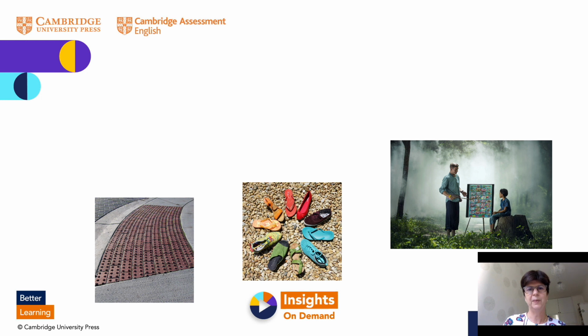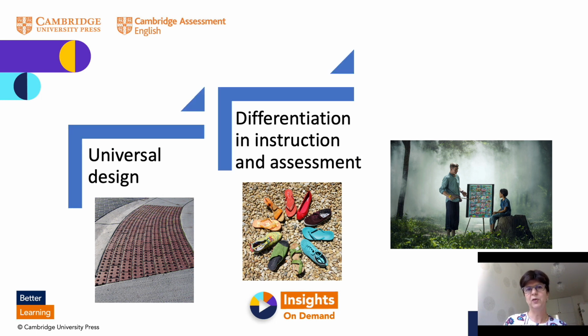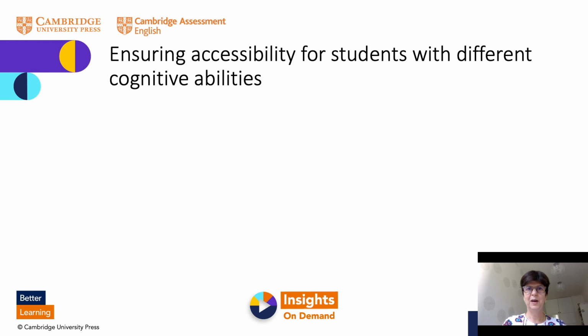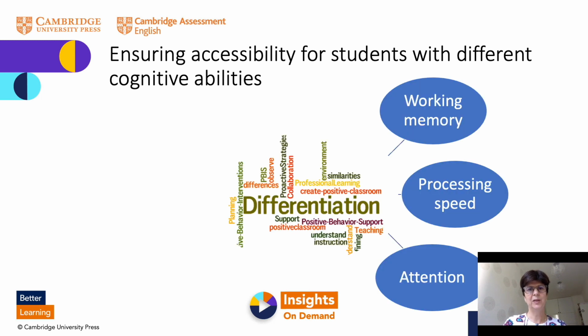So just briefly, when we consider the findings of the study, it's important to think about universal design, differentiation in instruction and assessment, offering certain modifications to students, and sometimes also individualized support. And let me end the presentation by giving you just a few tips for how we can ensure accessibility for students with different cognitive abilities when it comes to reading and when we want to counter some of the working memory limitations, slower processing speed and lower attention capacities.